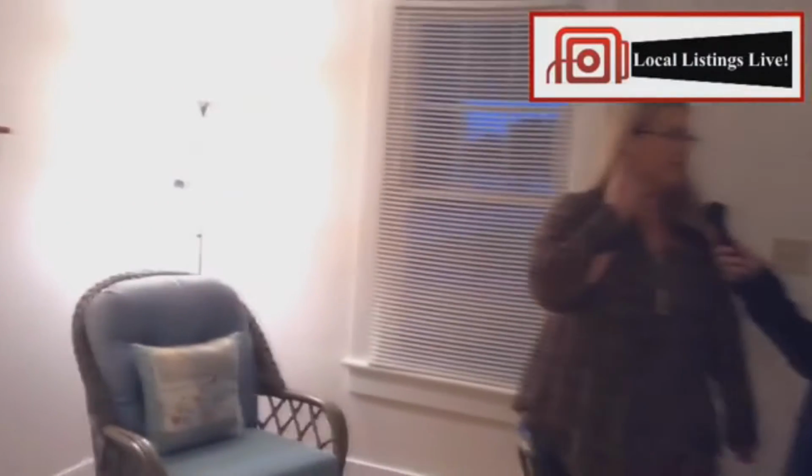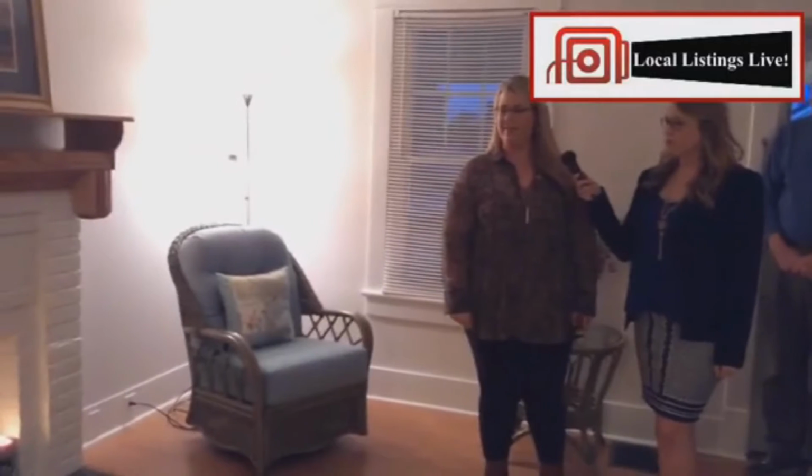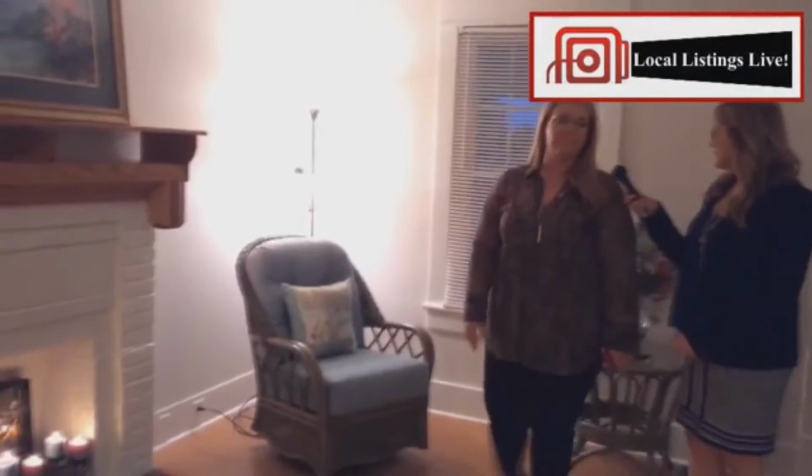It's 936 square feet, and the garage is, what'd you say, 729 square feet, so it's a rather large garage. It's 2 bedrooms and 1.5 baths. Right now we're in the living room. Linda, some notes about the living room?